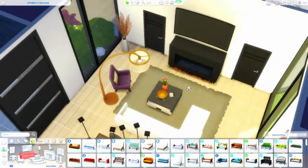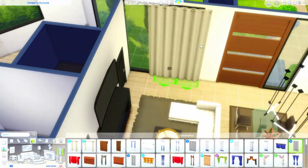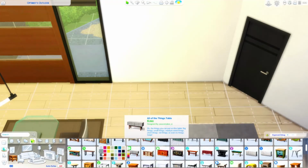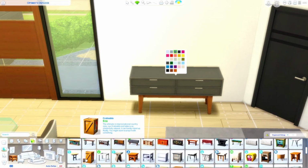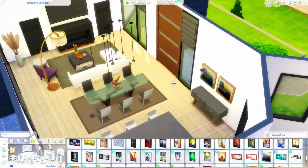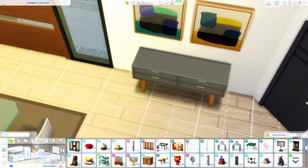This is actually my very first build that I've gotten to use that lamp in, and I really love the lamp. I wish it came in better swatches. It doesn't come in a plain white, and it doesn't come in a plain black, I don't think. And if it does, then it's just the actual lamp shade. The pole always stays gold, and I hate that. And even though that pack was a maximalist pack, I think they still should have included more neutral swatches on all of those objects. I feel like the only one that really does have okay neutral swatches is that coffee table.